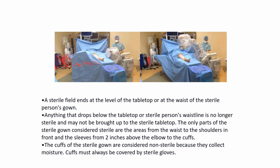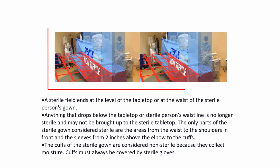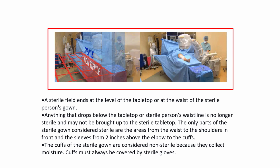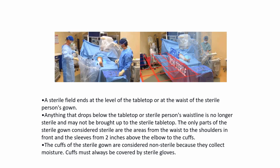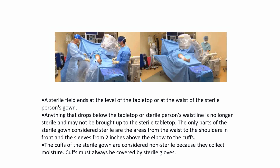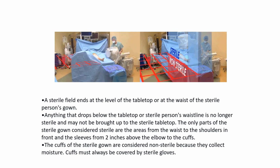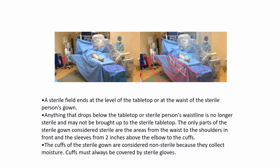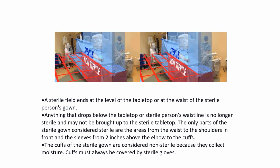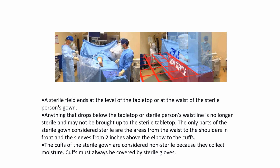A sterile field ends at the level of the tabletop or at the waist of a sterile person's gown. Anything that drops below the tabletop or a sterile person's waistline is no longer sterile and may not be brought up to the sterile tabletop. The only parts of a sterile gown considered sterile are the areas from the waist to the shoulders in the front and the sleeves from 2 inches above the elbows to the cuffs. The cuffs of the sterile gown are considered non-sterile because they collect moisture. Cuffs must also always be covered by sterile gloves.